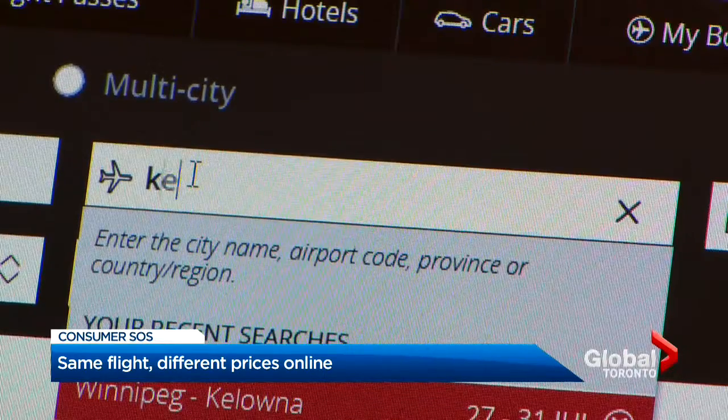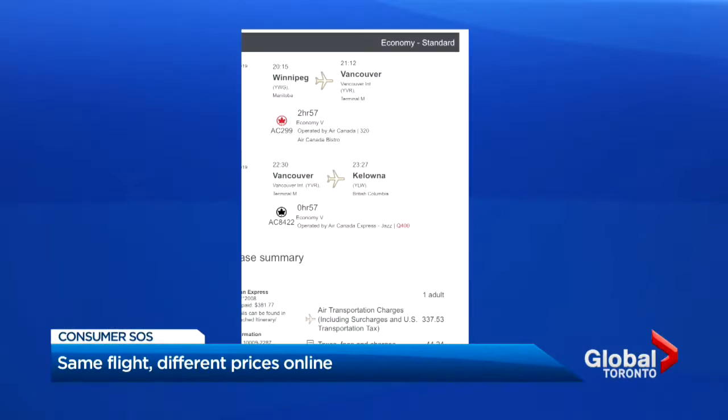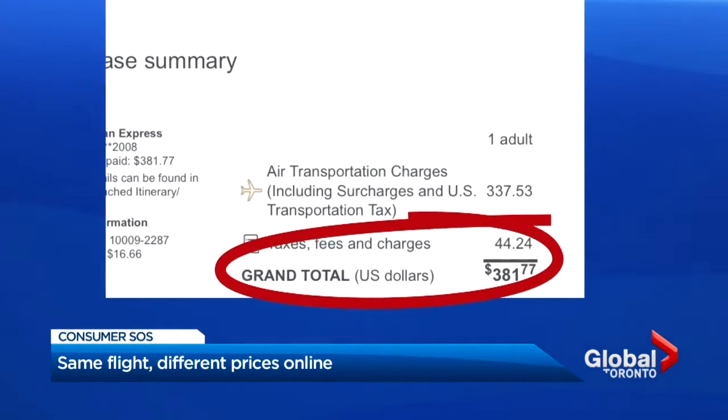Being a Canadian flight, US never even entered my mind. Kelly Wisnowski of Winnipeg booked a flight thinking she was on the Canadian site, but she was on the US one. And realized when she got her credit card statement, the great deal she found wasn't as good as she thought.